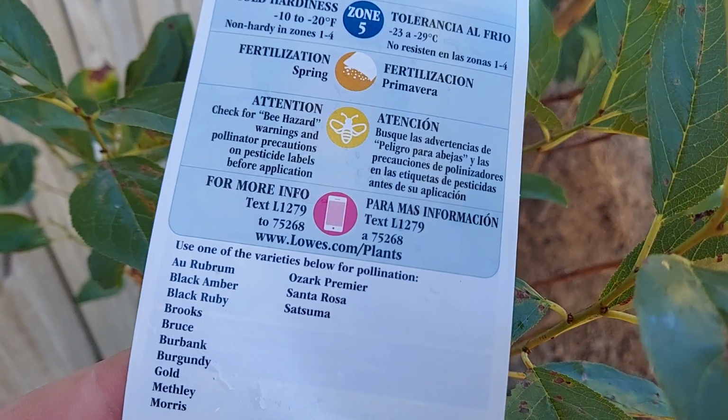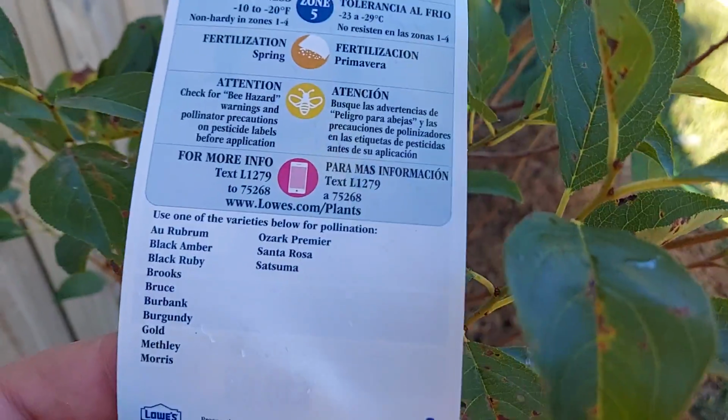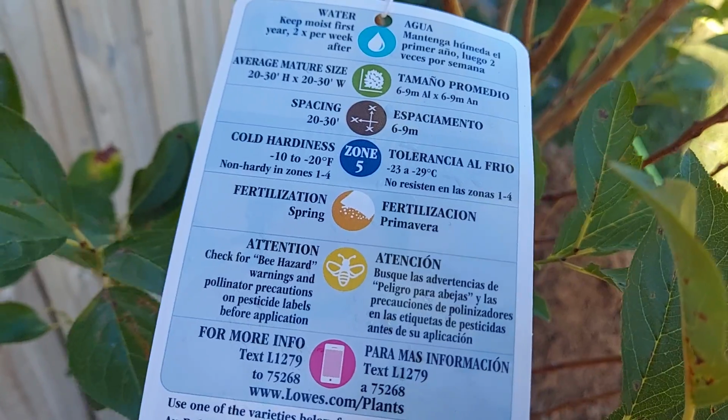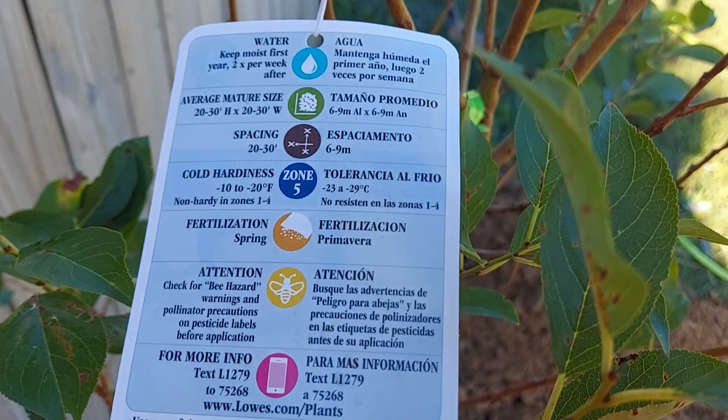You use one of the other varieties below for pollination. Santa Rosa is one of them. But we got this, and I'm not fertilizing. I do everything organic, so I don't spray fertilizers.